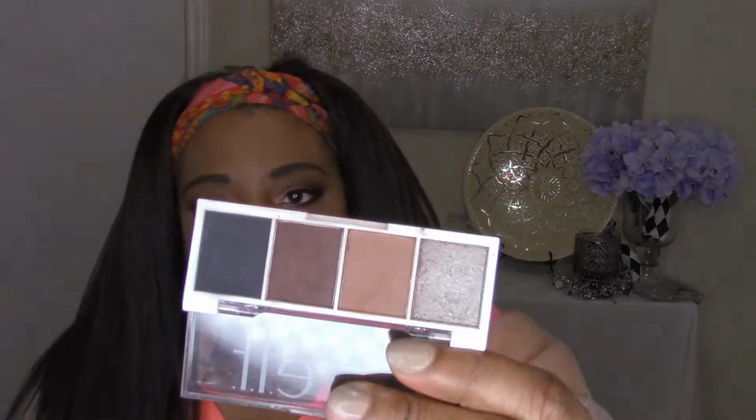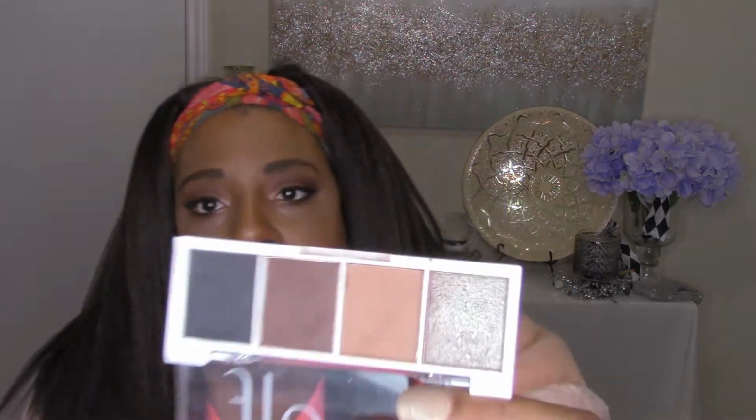Let me just tell you, the black is black. I had received Natasha Denona black, and I was like, what am I gonna do with the single black? And then I started practicing with it, and I gave it to my sister. This is darker than Natasha Denona. Let me just tell you, this is black. So you can definitely use that, and I've used it when I try to do a dark smoky blue, or when I just line my eye with the eyeliner and then put the eyeshadow on top of it.